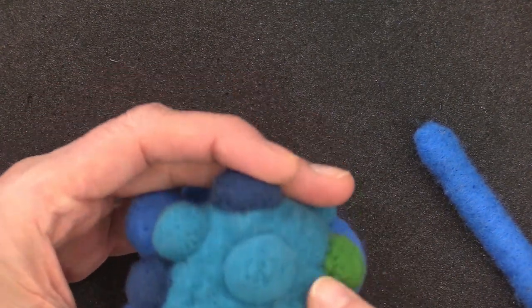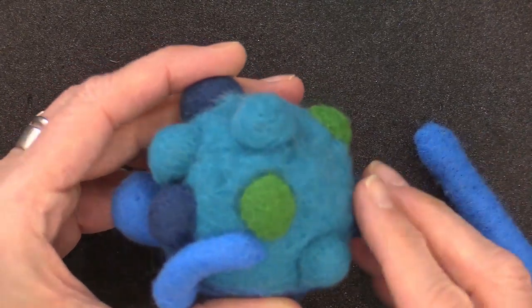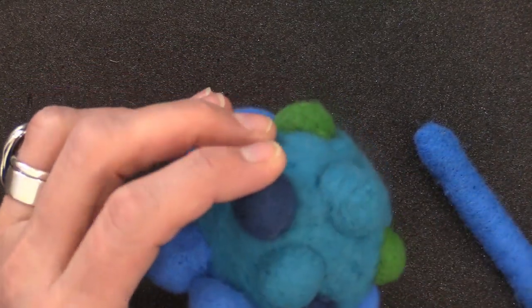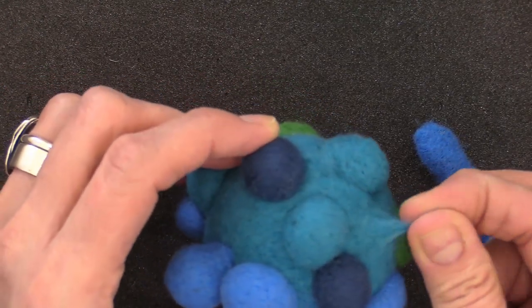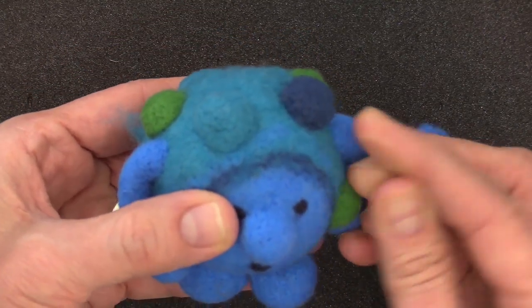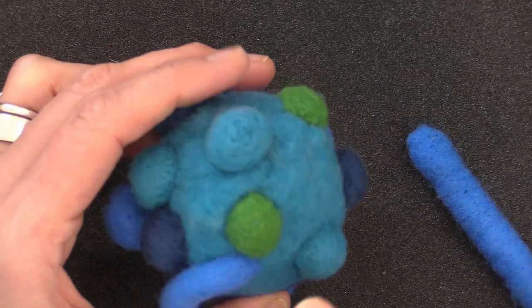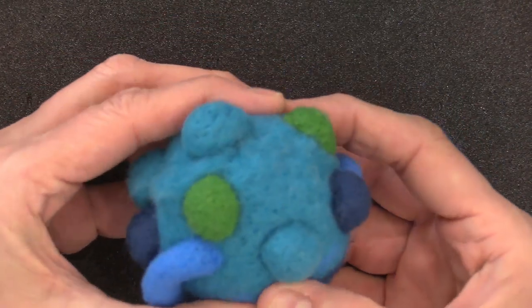So this is the part where most people, when they're just starting, are very likely to stop here. What I want you to notice is that I could pull it apart if I want to, whereas here it's laying down. It's really, really flat.